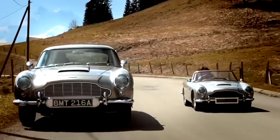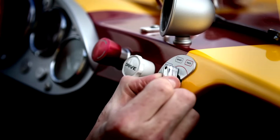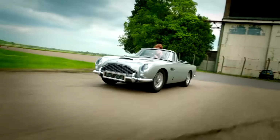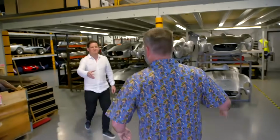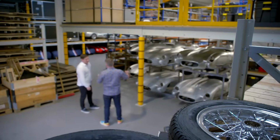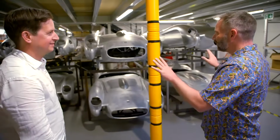I've come to the little car company to find out how they are harnessing traditional car building skills to create these fantastic machines at a fraction of the cost. Ben Headley is their founder and CEO. My jaw is already on the floor. Come on, tell me, what is this company all about?